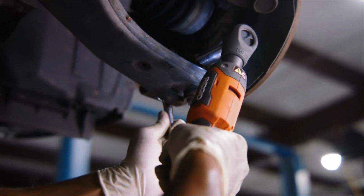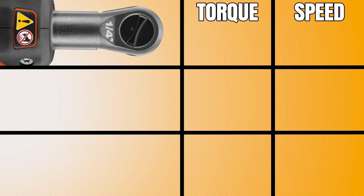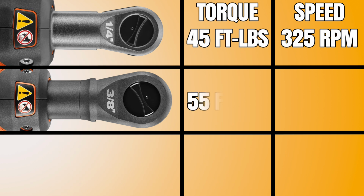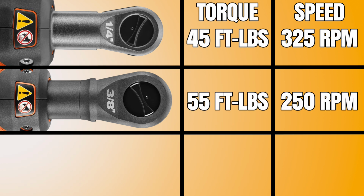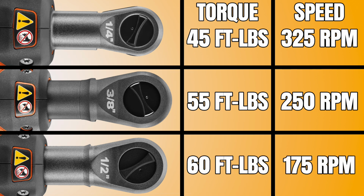As Ridgid increases the drive size, it also steps up the power at the cost of speed. So the 1/4 inch model gives you 45 foot-pounds of torque that speeds up to 325 RPM. The 3/8 inch model gets a boost to 55 foot-pounds of torque, clocking in at 250 RPM. The 1/2 inch ratchet is going to deliver 60 foot-pounds of torque with a maximum removal speed of 175 RPM.